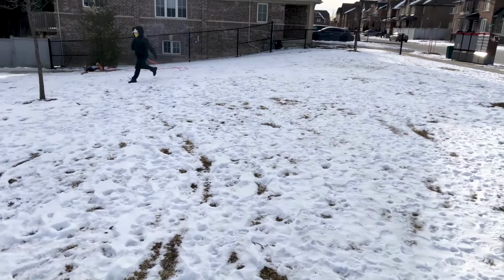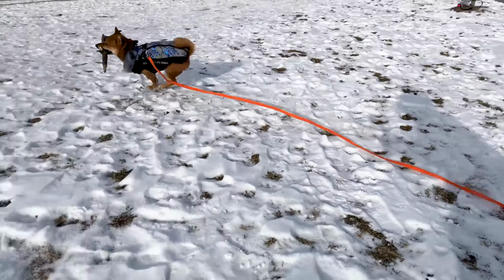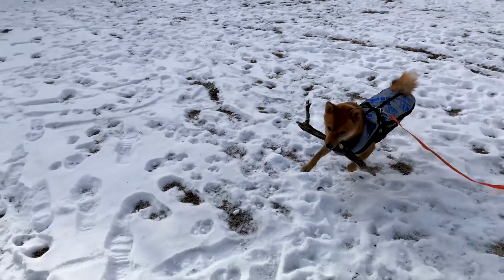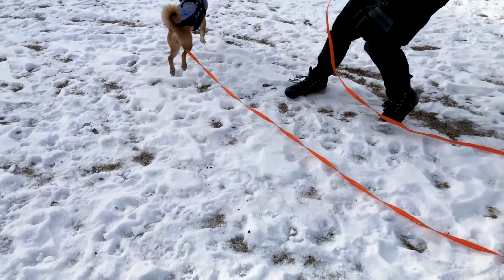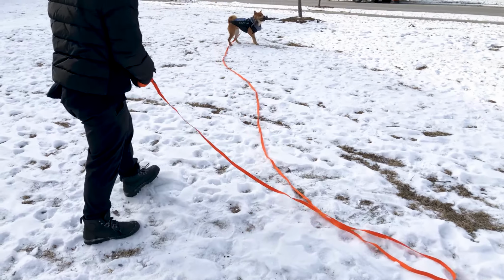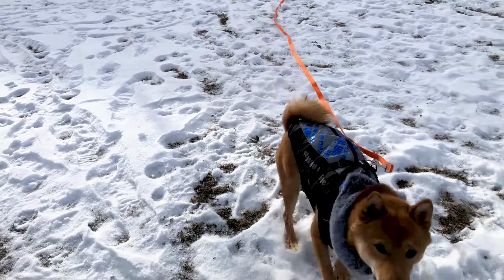Shibas typically don't need to wear a jacket because they're double-coated dogs. But we get them to wear different types of clothes whenever we film because they look awesome. This jacket in particular is a step-in jacket, and it doesn't interfere with him running, walking, and so on. He seems to not even notice that it's on him.